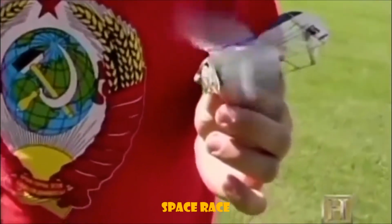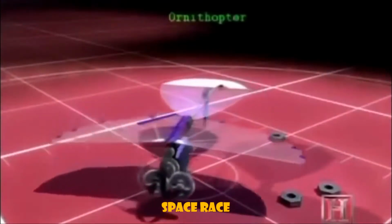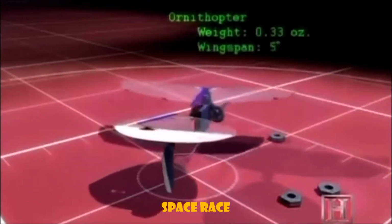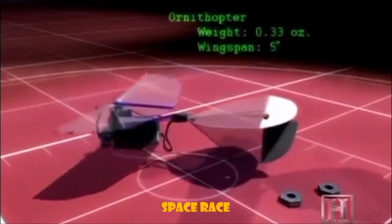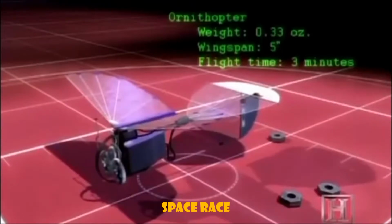One prototype built by University of Arizona researchers takes the flapping wing concept into the nanosphere. The ornithopter weighs a paltry 1/3 of an ounce. It has a 5-inch wingspan and mylar membrane wings, and a maximum flight time of 3 minutes. Scientists hope one day to deploy bird-like MAVs in urban areas with gusty, unpredictable wind patterns.